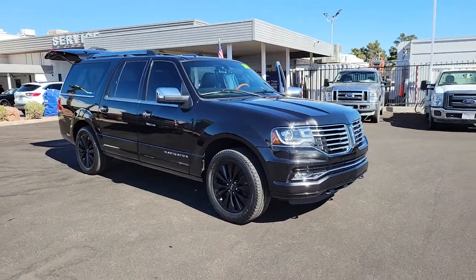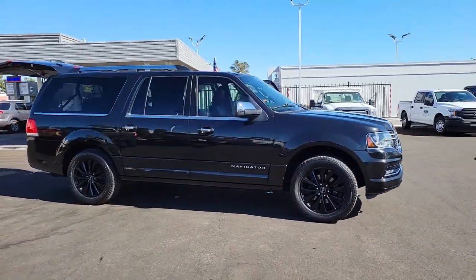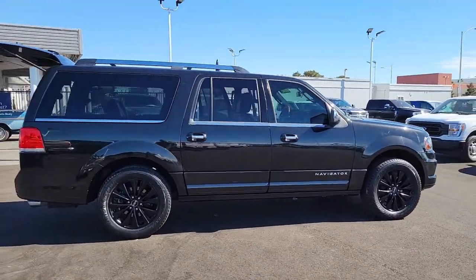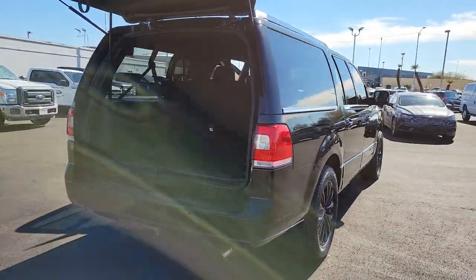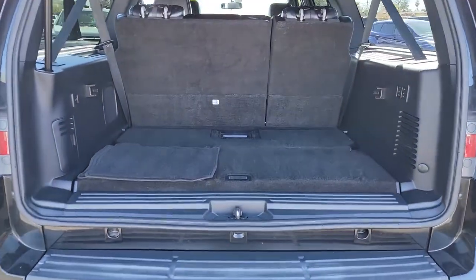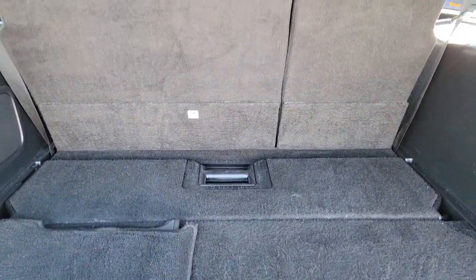Here is a wonderful 2015 Lincoln Navigator. This vehicle is an outstanding buy with fewer than 90,000 miles on the odometer. Here's a bold and beautiful Navigator, the full-size luxury SUV that features modern styling, multiple driving modes, three-row seating, expansive interior space, meticulous craftsmanship, and the technology you need for safety and connectivity.